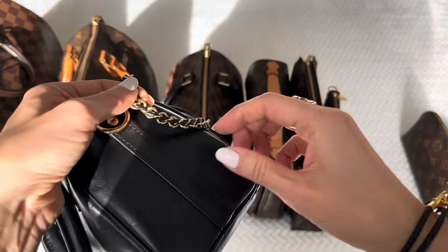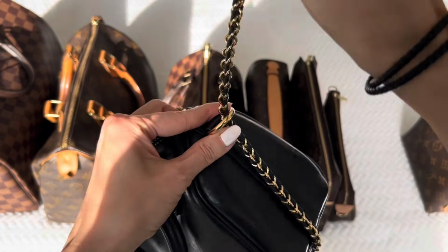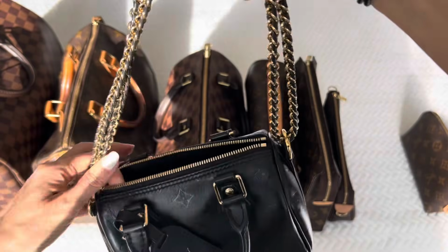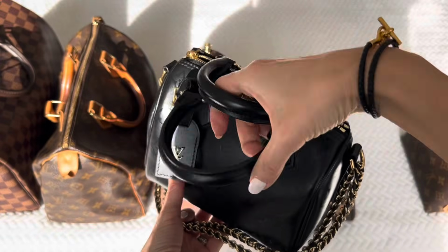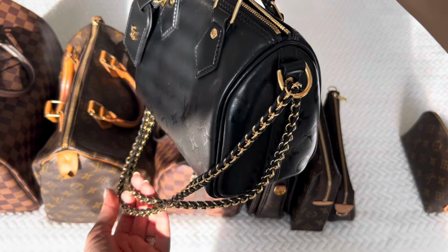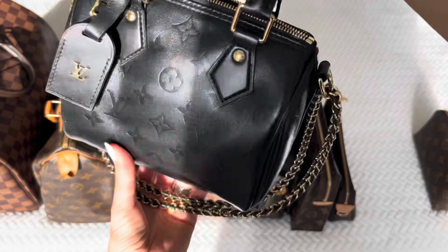Of course, I like to wear this crossbody or one shoulder, but I also like to double this up just because the chain is so pretty and it's kind of like an embellishment. So you can actually double it up and make it short like this. And also, I like to grab this just top handle, and it does fit in the crook of my arm. And I just like to have this dangling. It just pops like jewelry. So that's the Speedy BB beauty.